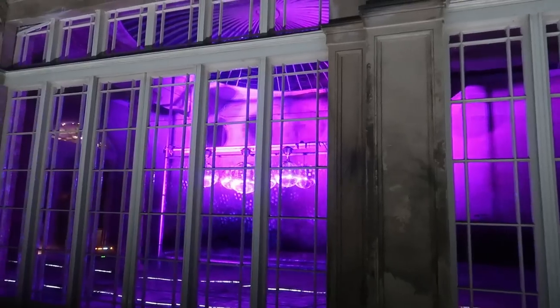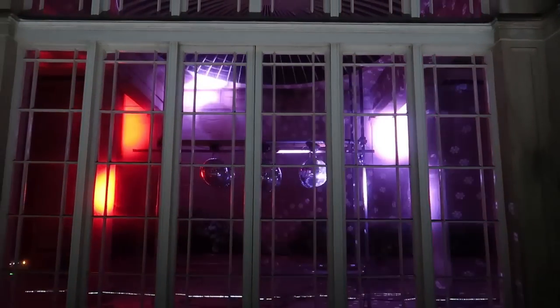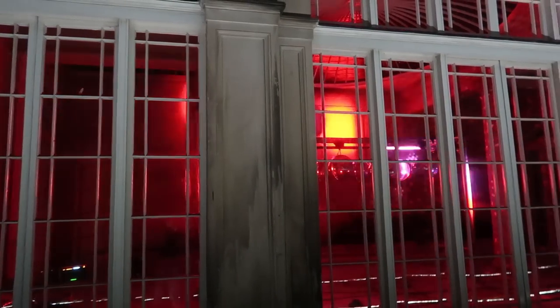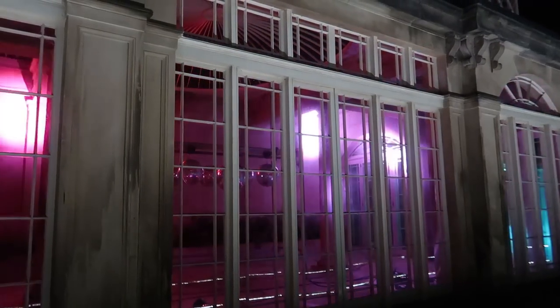Very nice with the mirror balls just there. They're only attached to scaffolding, but it looks really effective, that does. Here we go, look at this. Proper funky disco. That'd be a good experience actually, wouldn't it? If they did a little disco just inside there.